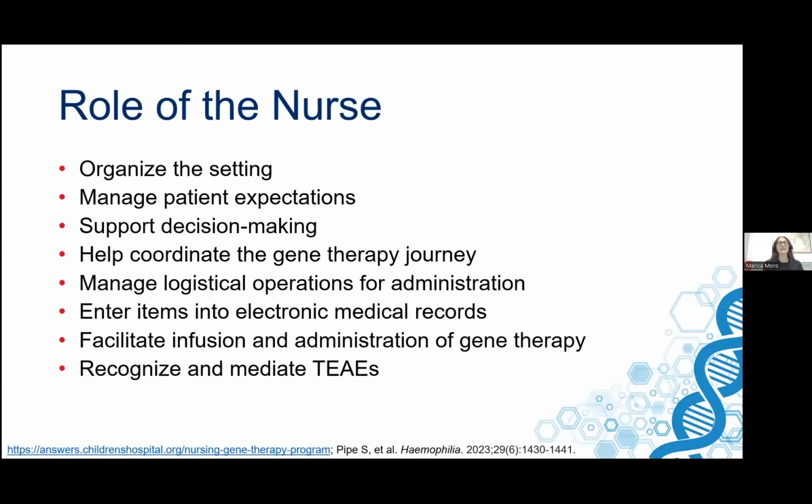Their involvement is crucial in relation to different levels of activities that include both practical tasks, such as facilitating the therapy's administration and identifying and managing adverse events, and organizational aspects. These include organizing the setting, managing patients' expectations, and helping coordinate the gene therapy journey.